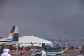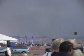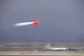Right now 18 feet above the ground, Sean rolls into right knife edge flight through ribbon number 1. He will then roll to left knife edge flight through number 2, and then in for the third and final ribbon.